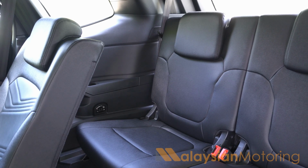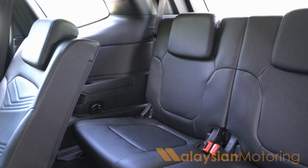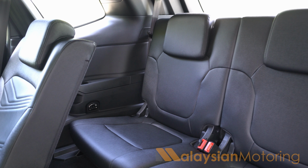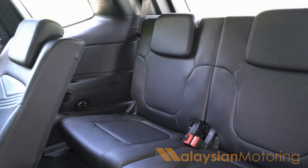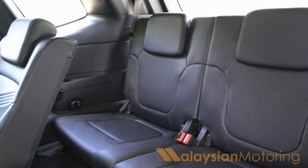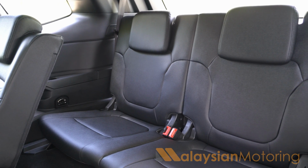That said, however, these back seats are made for smaller children or adolescents at best, because adults would not be comfortable back here for any more than about an hour. There are also no ISOFIX mounts, which means if you have even smaller children, they have to live in the second row, not in the third row, which is probably for the better anyway.